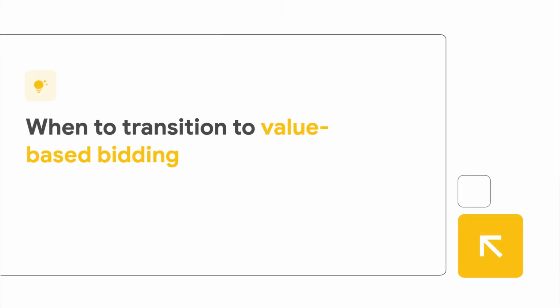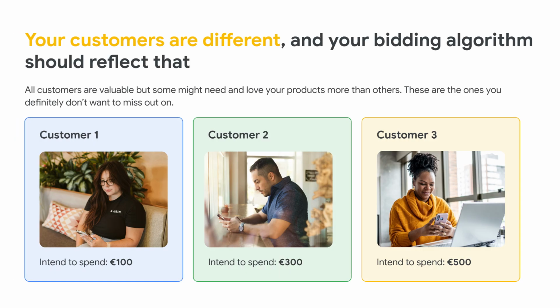First, how do you even start a value-based bidding project? Let's first understand why one might want to transition to value-based bidding, or VBB as we call it for short. All your customers are different, and they might want to buy various products or services from you. Some are true fans and will stay with your brand for a very long time. Some might only want to purchase once. An example could be a newly married couple that is booking a cruise for their honeymoon, compared to a retiree who will go on a cruise every summer. While all customers are valuable, it might make sense to bid differently for them.